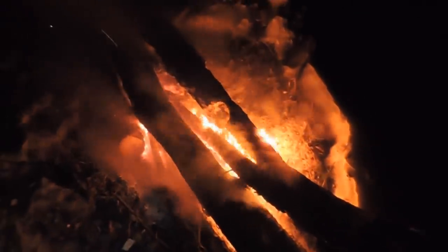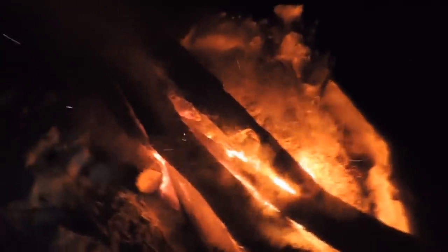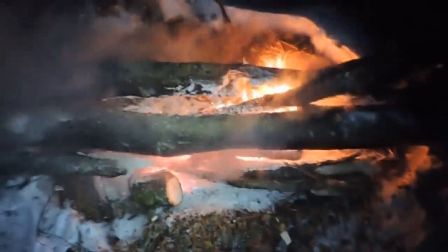Hey everyone, it's 6 o'clock now. We got a legit long fire going on. We just threw some big logs on the fire. Get some clothes going. We got the tent set up. I had to heat up the camera inside the tent for a bit.